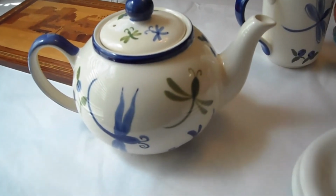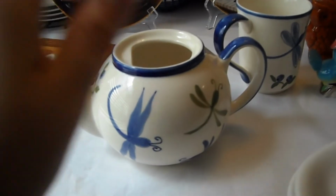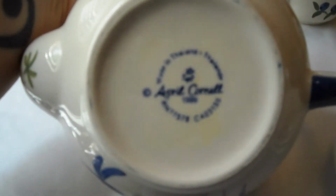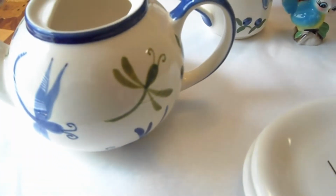And then let me peel the sticker so you can see the mark. One second. Okay, so that is an April Cornell piece from 1999, and it's also made in Thailand. And like I said, it does have some crazing, so that's how I could tell it had a little bit of age. Not terribly old, but, you know.